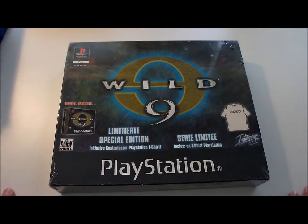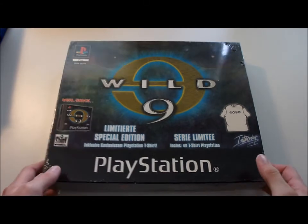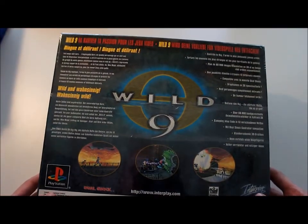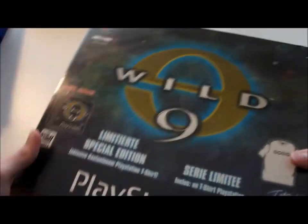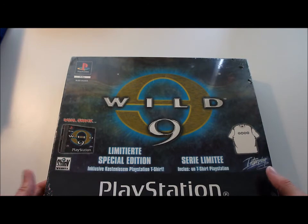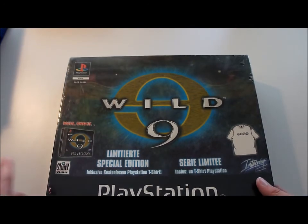This is the special limited edition for Wild 9, and it comes with a t-shirt and a huge ass box. I think it only got released in France and Germany. I've been looking for this one quite a while, and it hasn't popped up for a reasonable price. And actually yesterday when I got back from the retro convention, I saw there was one on eBay, but that was only a local pick 'em up in England, which actually only sold for €9, which is an incredible steal.